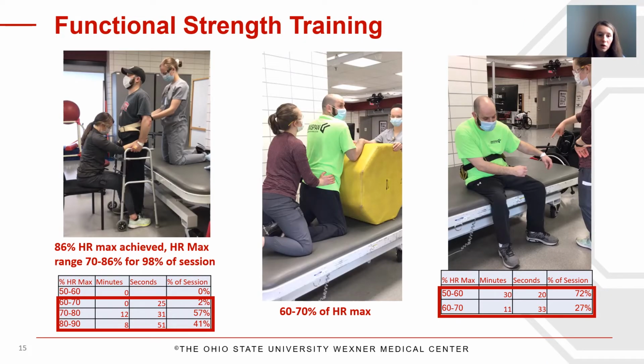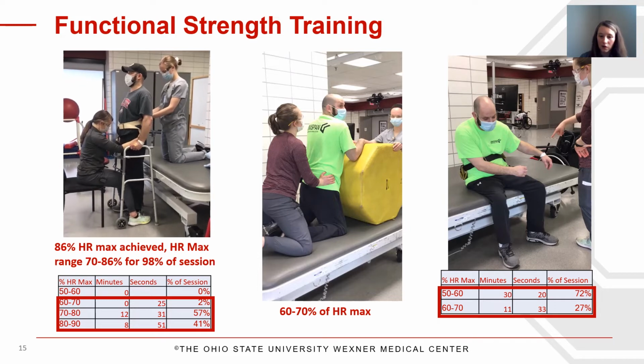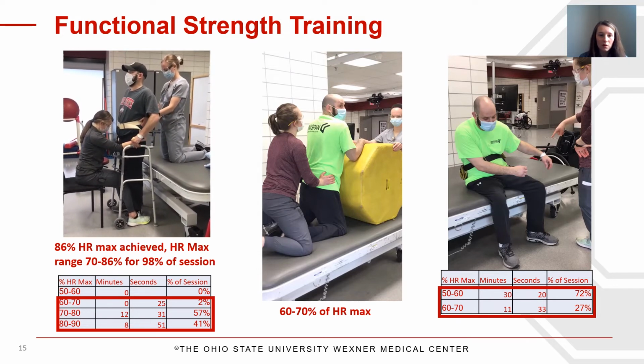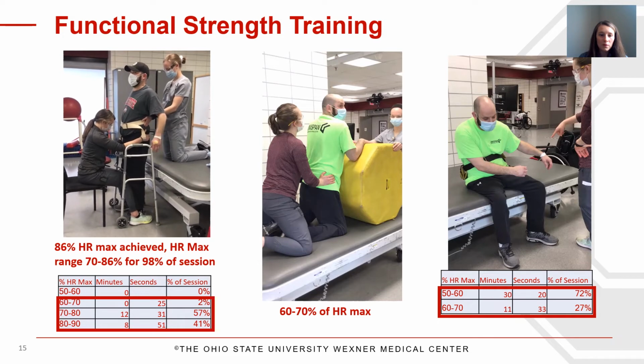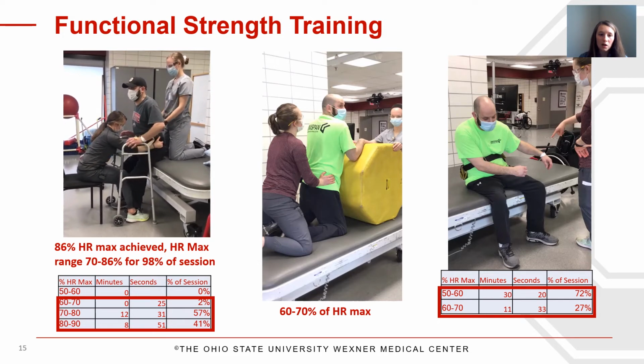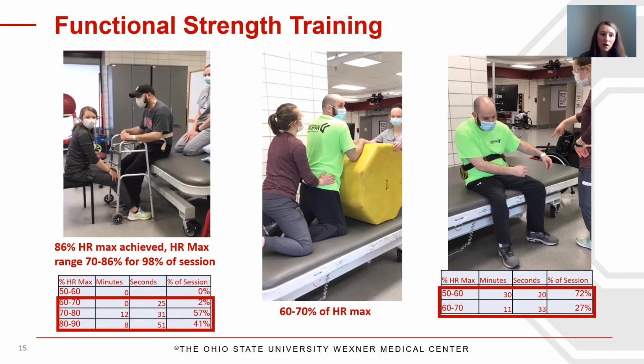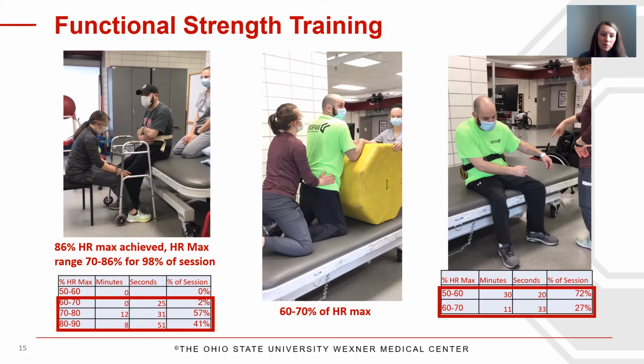For functional strengthening, we did try to focus a lot on some standing balance and core stability, trunk extensor, core strengthening and balance again, and with that intensity focus. So you can see here we worked on some standing balance interventions. And during this session, he obtained 86% of his heart rate max, even though we were not ambulating. We also maintained the target heart rate range for about 98% of the session.